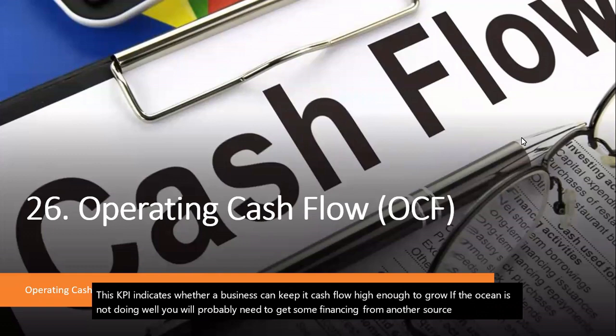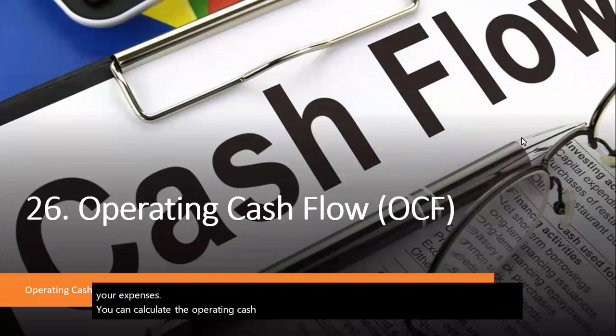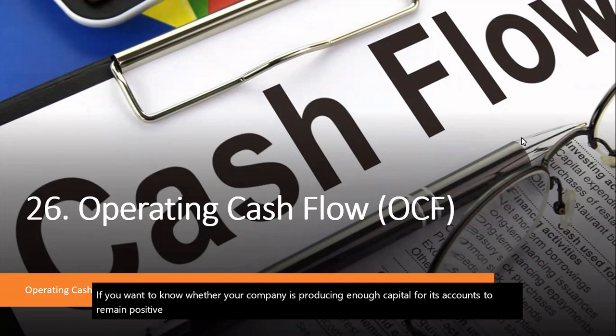You can calculate the operating cash flow by adjusting your net income for elements like change in inventory, changes to accounts receivable, and depreciation. If you want to know whether your company is producing enough capital for its accounts to remain positive, this is the main KPI.